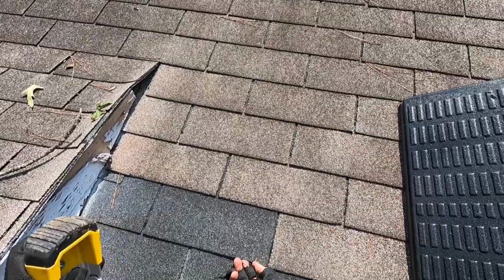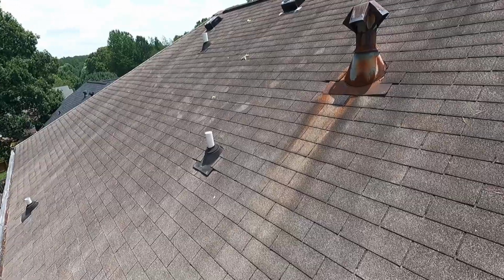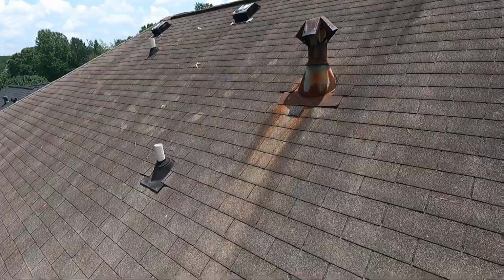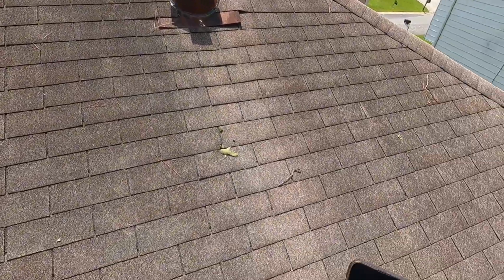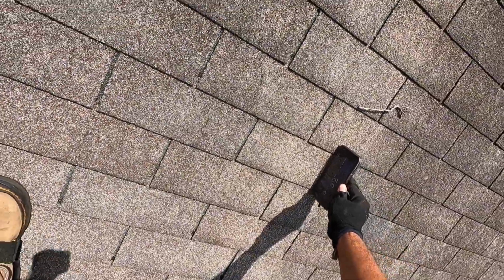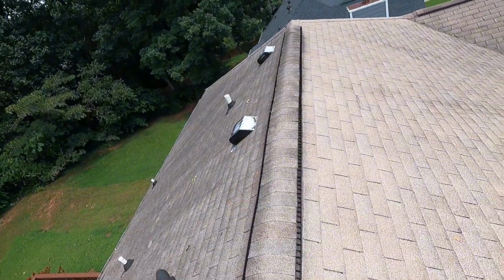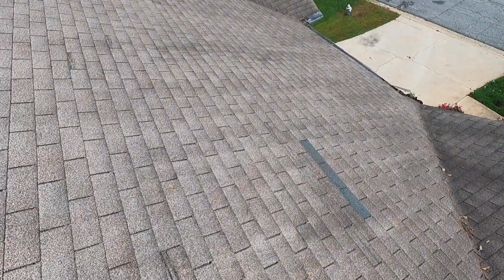Looks like we got some prior repairs over here, which caused damages. As you can see, go ahead and comment down below. What pitch do you think this is? I'm gonna guess, just by the smell, an 8 or 7. Let's see. I'm gonna go with 7. Comment down below if you guessed correctly. I'm assuming that's the north facing slope. It's a lot darker, hasn't been beat up so much by the sun.